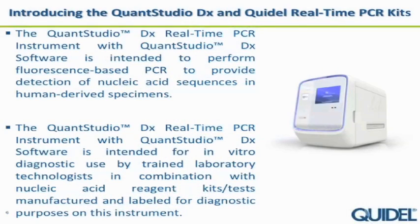And today I'm introducing the QuantStudio DX and as well as our real-time PCR kits. And the QuantStudio is actually here in Madrid, downstairs at the Life Technologies booth, so if anyone wants to check it out in person.